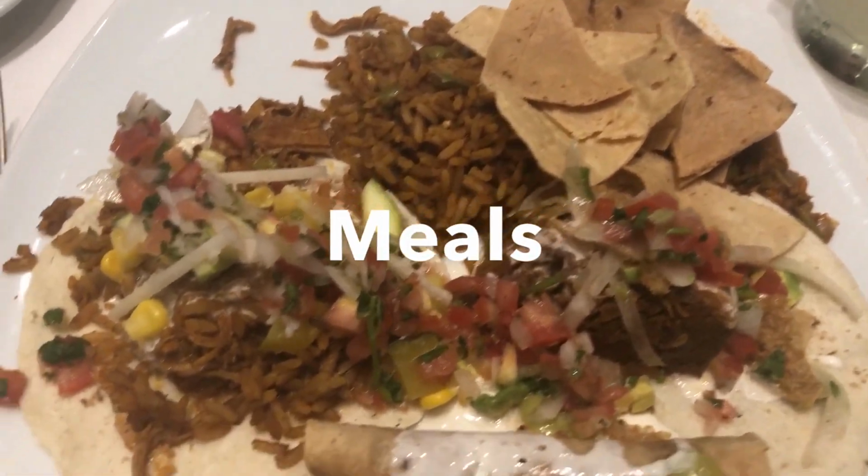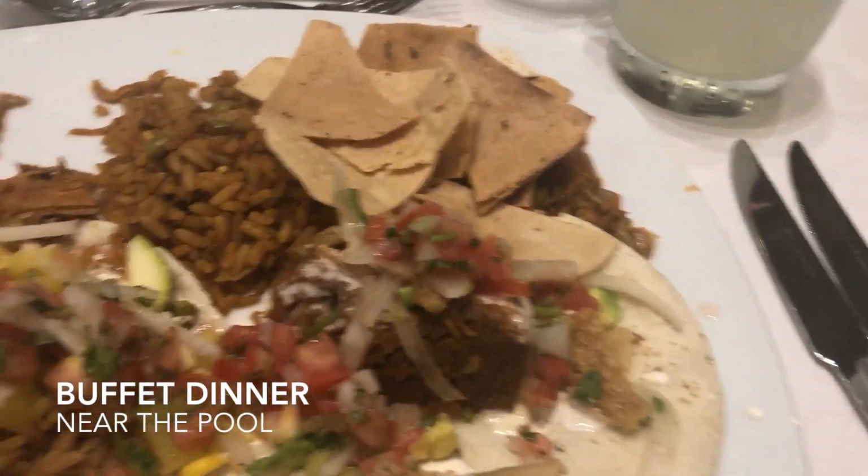Now I'm going to show you guys all the yummy food that we ate, and just look at the bottom right corner to see my rating for each restaurant.